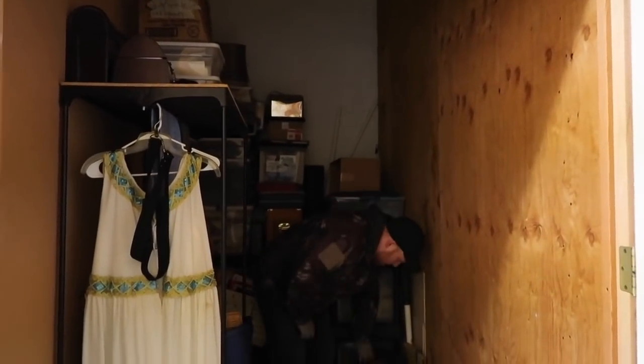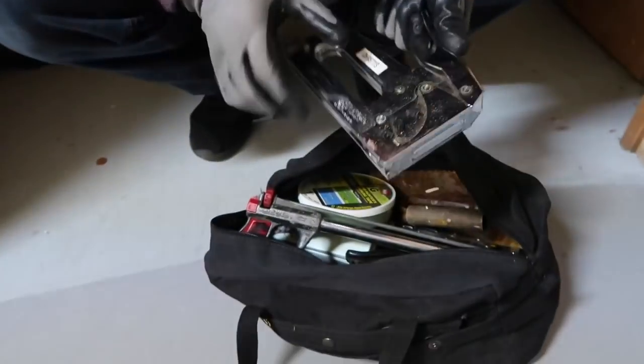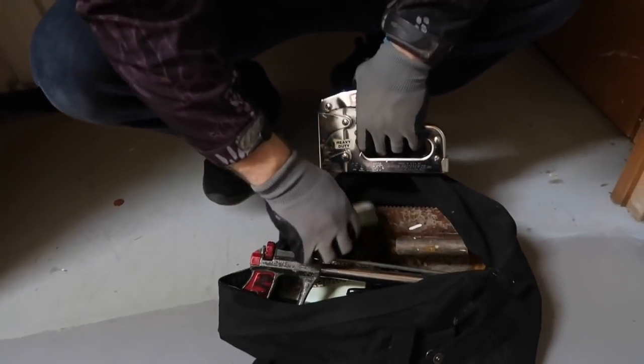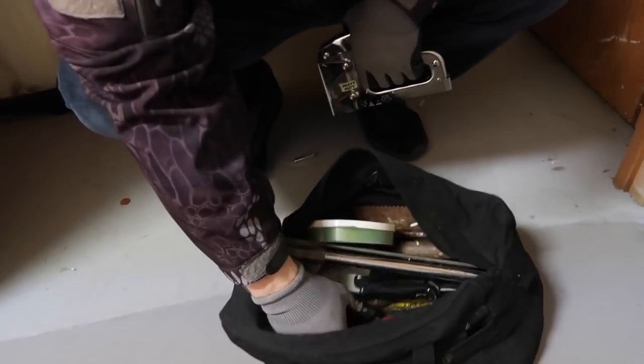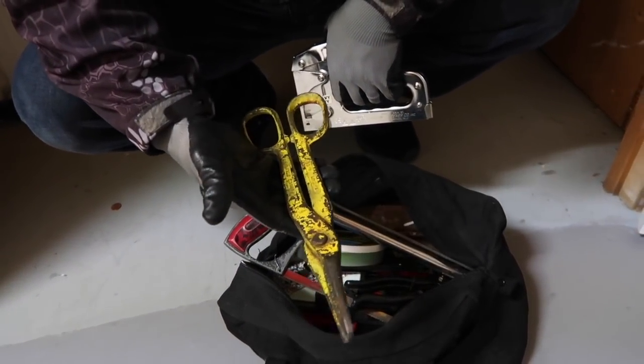Sorry guys, it's a small little unit, so. We're getting there. Got some tools in here. I can use that. I've been doing a lot of painting lately. All kinds of tools in here, guys. Some of the older stuff you can sell on eBay pretty well.